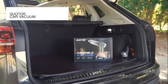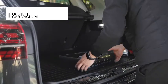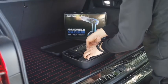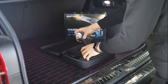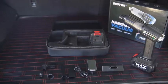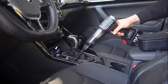Number 6 is Quotor Car Vacuum. The Quotor Car Vacuum delivers 23,000 pascals of suction with its high-speed brushless motor, effectively removing debris, pet hair, and fine dust. It features a dual battery system for up to 45 minutes of cleaning and an LED display showing battery and suction levels.